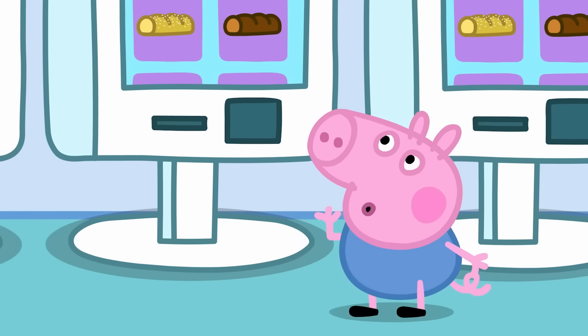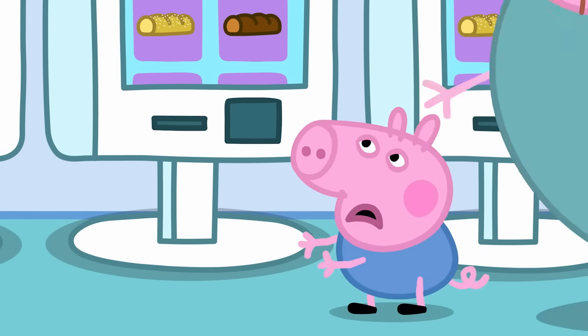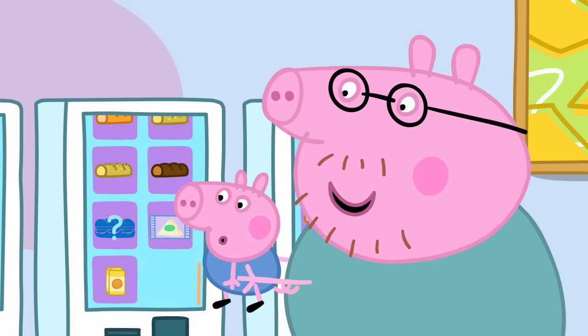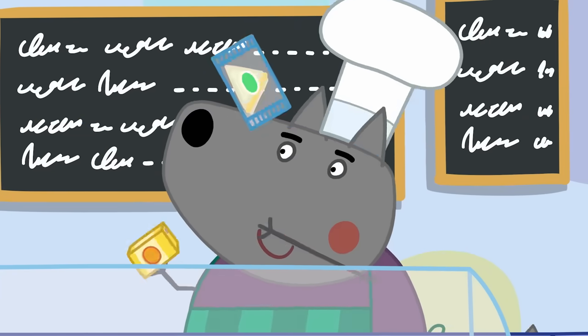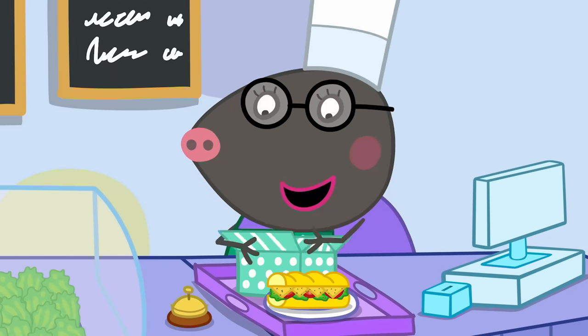Now it's George's turn to pick his sandwich. Look, that children's meal comes with a special surprise. Surprise! Aha! George can't wait for his special surprise.